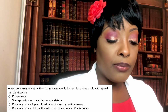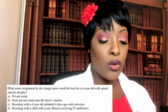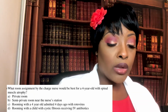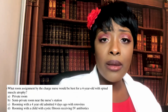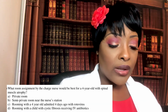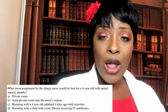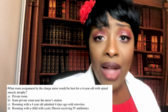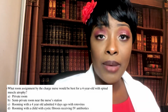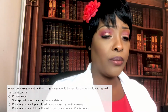And the correct answer is B, semi-private room near the nurse's station. Why? Let's go through these choices. Well, let me tell you why first. So this child has muscle atrophy. You can't put them in a room with patients that have infections, right? So that gets rid of C and D. And then A, private room, the patient doesn't have an infection, all right? So A's wrong. You don't have to put them in a private room. They don't have an infection. C and D are wrong because those patients have infections and you don't want to give it to the patient. So the correct answer is B. You can put them in a semi-private room near the nurse's station.